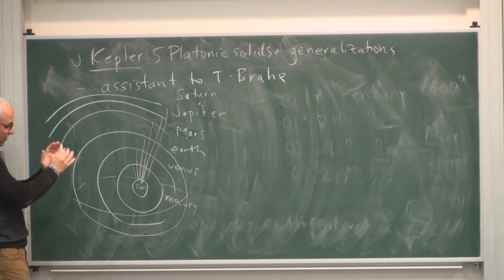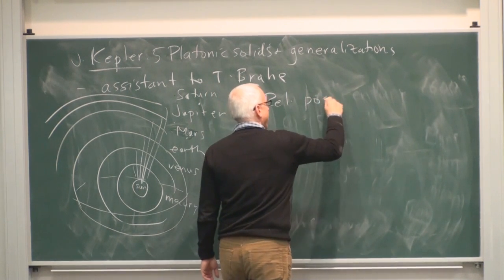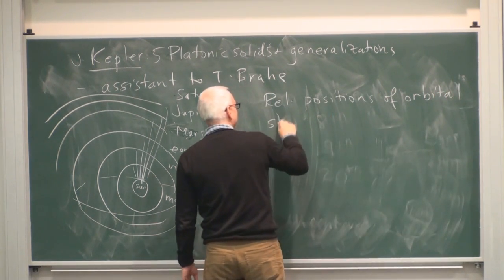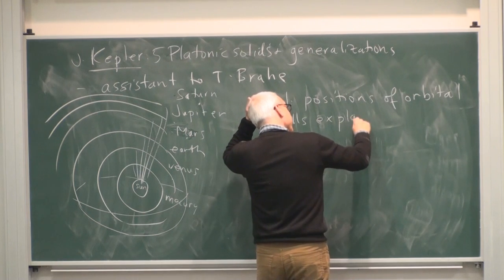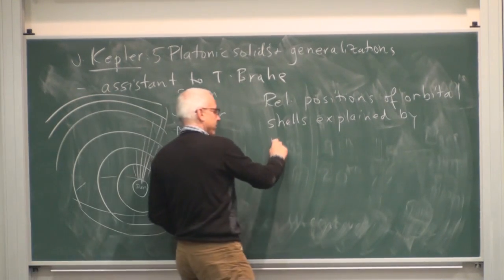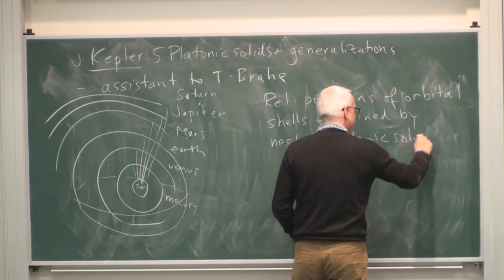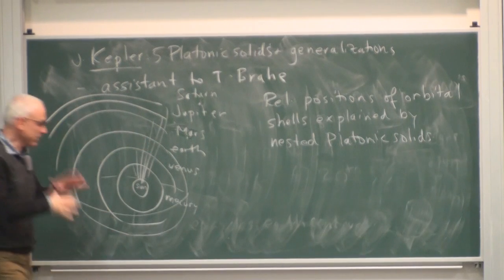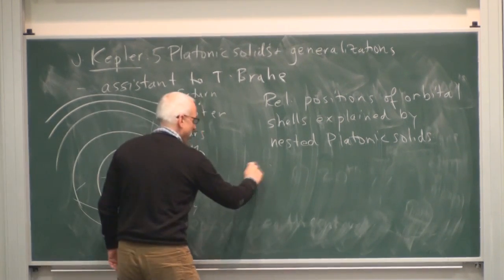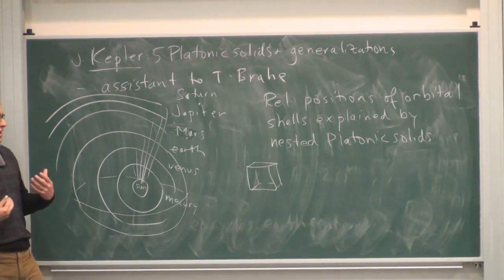And he explained the relative positions of these shells by nested platonic solids. So if you have a sphere, you can put a cube inside it. Or maybe we could say if you have a cube, you could imagine that there are actually two spheres that are naturally associated to it.